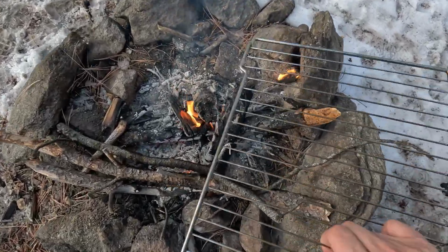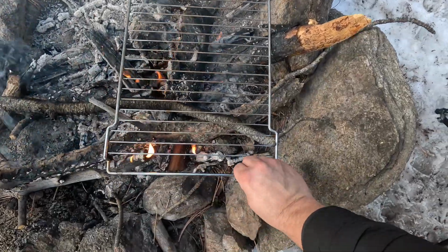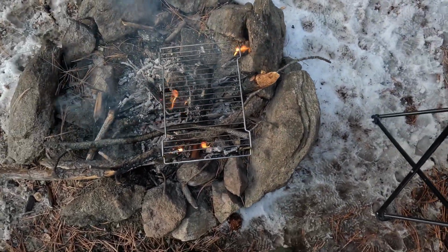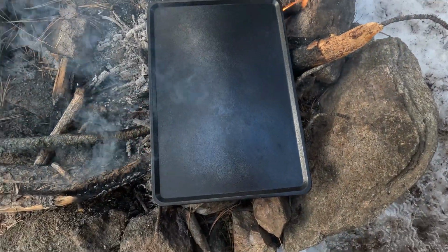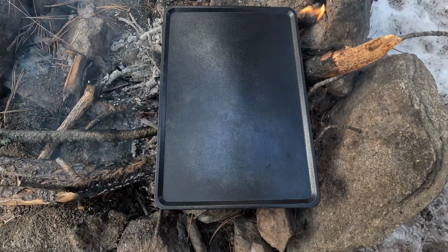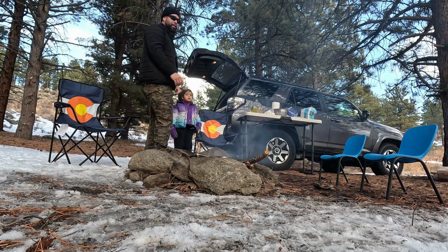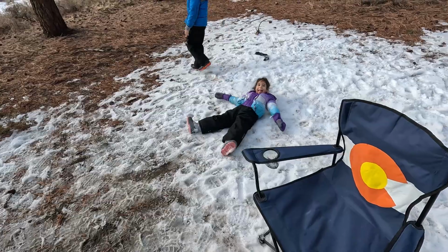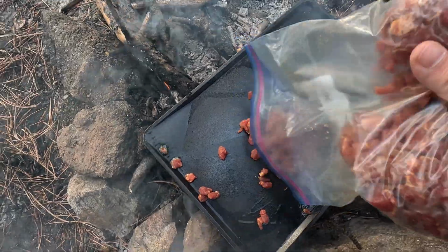Alrighty, it's time to build a little stove over here. Go ahead and put that right there. There we go. That should hold it nice and should get nice and hot for us, so that we can make our lunch. Okay, you want to eat? The little snow angels? All right.